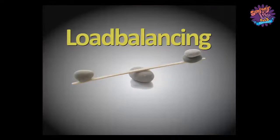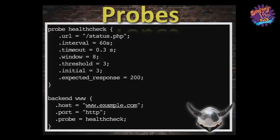Load balancing. We'll quickly talk about load balancing. Varnish has a thing called probes, where you could measure certain things. So what you do is you define a URL and a bunch of metrics like intervals, timeouts, thresholds, what you expect as a response code. And if it doesn't match that, it will flag that backend as unhealthy. So we define a backend here. You can define multiple ones. You could say, we connect in www.example.com. We pass it through to HTTP or a port you can choose and do health check on it. So this is a basic backend.